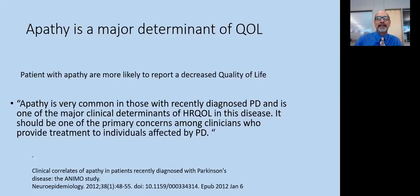But as we tease this out, we're finding that the things we need to pay attention to, because really, if we just take away someone's tremor, that's nice. But ultimately, as physicians, and if we're involved in this community, we want to increase the quality of life. This is the most important thing. And so we found that, and there's a quote here, apathy is very common in those recently diagnosed with Parkinson's disease, and it's a major determinant of quality of life.